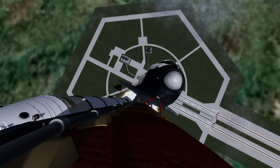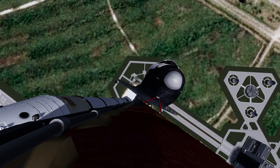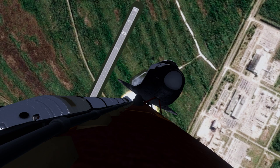Roger, roll. Houston confirms good roll program. Standing by for main engine throttle down to control. Structural loads on Challenger during max Q, the period of maximum aerodynamic pressure.